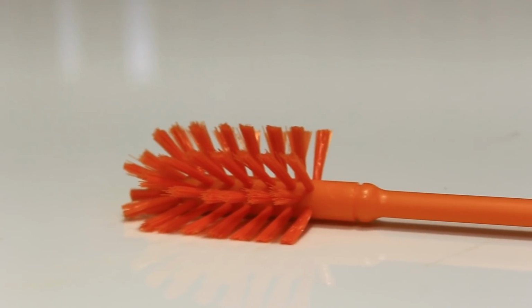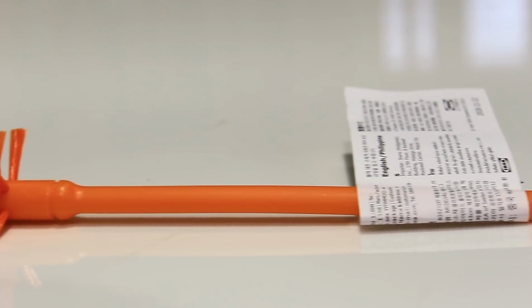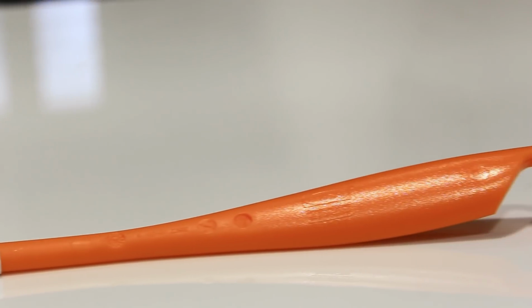I love this product. The price of this product is 49 rupees and this is a bottle brush, and look at this handle, how long it is. So any big water bottle you can clean very easily.